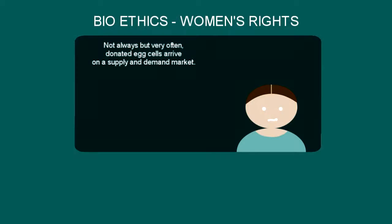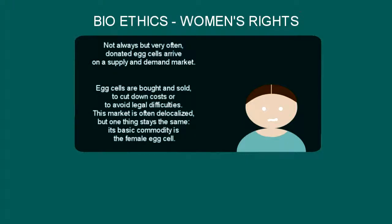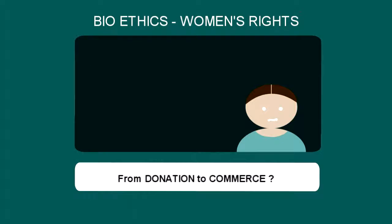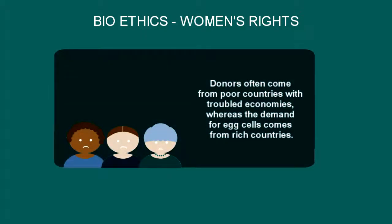Not always, but very often, donated egg cells arrive on a supply and demand market. Egg cells are bought and sold to cut down costs or to avoid legal difficulties. This market is often delocalized, but one thing stays the same: its basic commodity is the female egg cell. Donors often come from poor countries with troubled economies, whereas the demand for egg cells comes from rich countries.